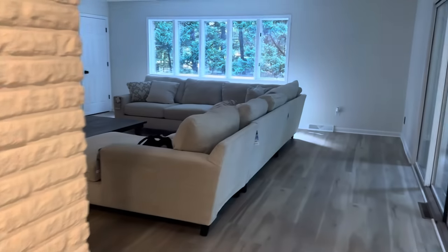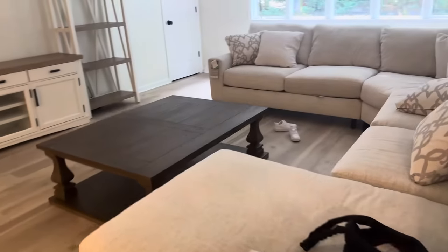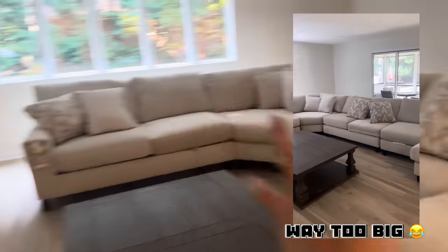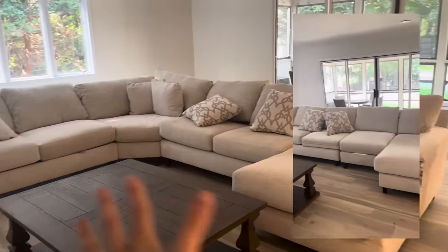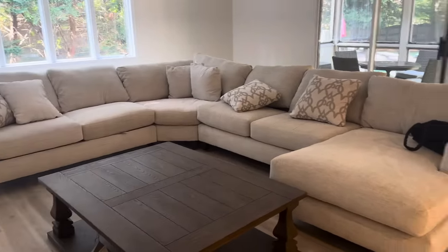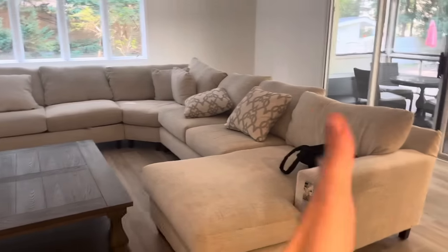This is our sectional that we got. It was way too big before. I will put a video of how it looked before. We had to take out 2 parts of it because it was way too big. We did not realize how big it was, but love this freaking couch. We're gonna push it back and towards this side a little bit more. We still have to put everything where exactly we want it, but right now that's where they put it.